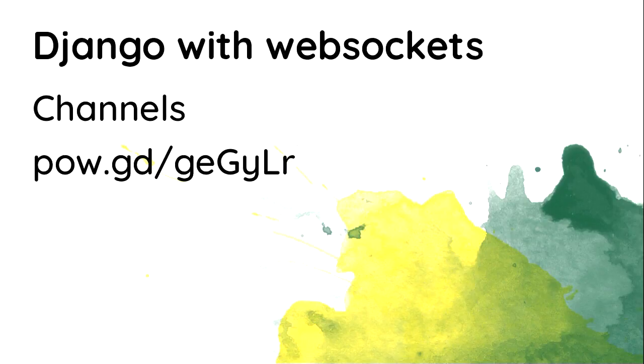WebSockets, Channels was originally supposed to be launched as an official, go into core Django. That hasn't quite happened, but it is an officially maintained part of Django now. Gives you that WebSockets functionality and a ton more besides. And I'm really interested to find out more about it. It looks really exciting.